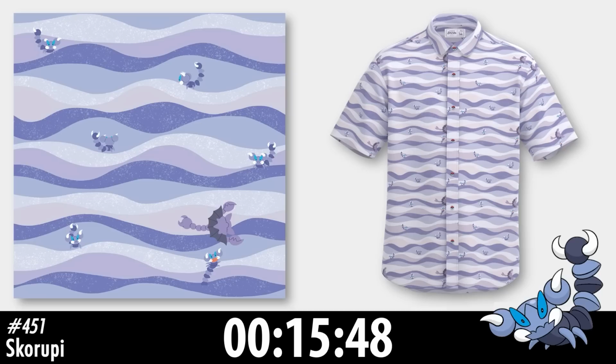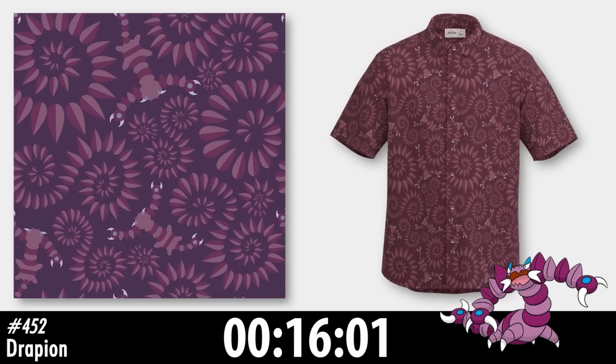Ooh, purple sand dunes. See, that's nice. That's really nice. It gives the poison vibe while also being deserty. It's superb. It's like the desert at night, but also it's poison. I love this shirt. Ooh, and I really wish I liked Drapion the Pokemon because I really like Drapion the shirt. These spiky swirls are bueno to the core.